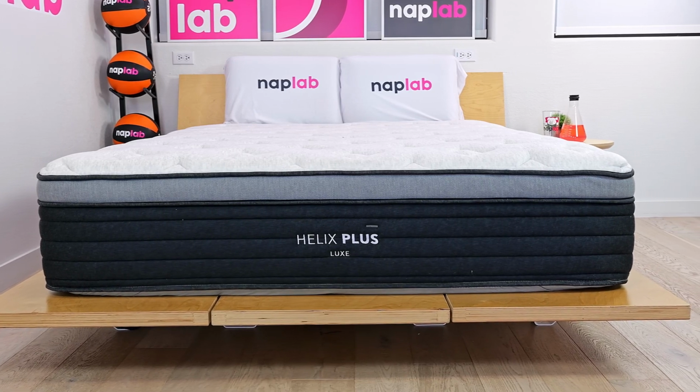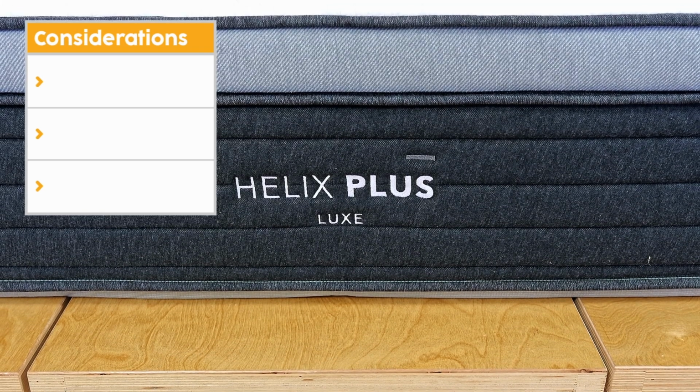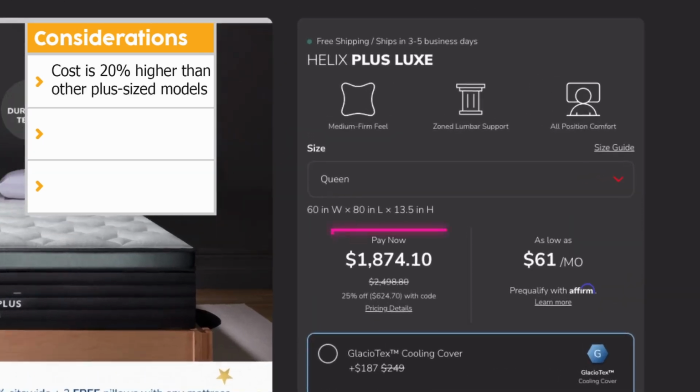However, all mattresses aren't ideal for all sleepers. Let's talk through the important consideration points for the Plus Luxe. First, the cost of the mattress is a fair amount higher than most. When specifically compared to other plus-size models, it's 20% more expensive.